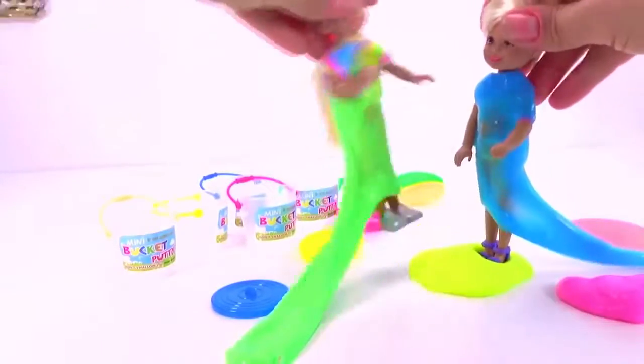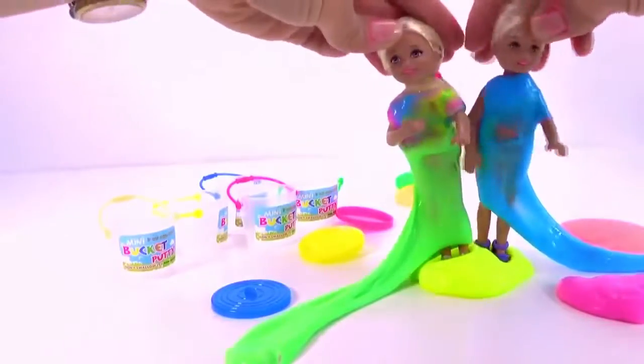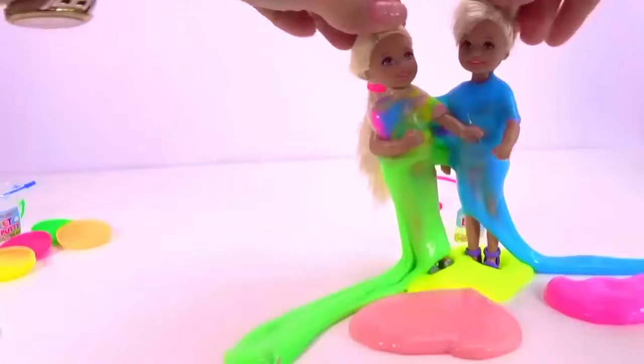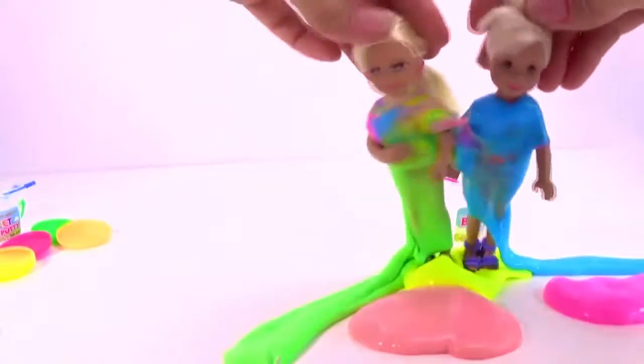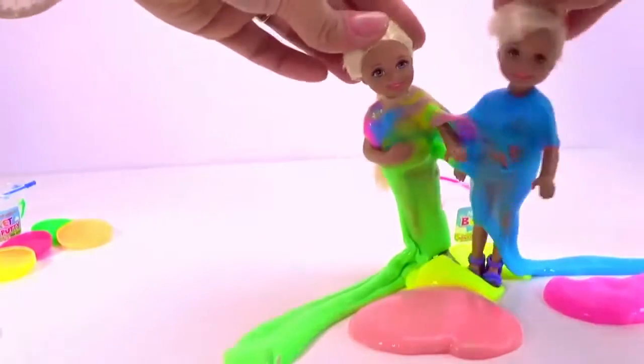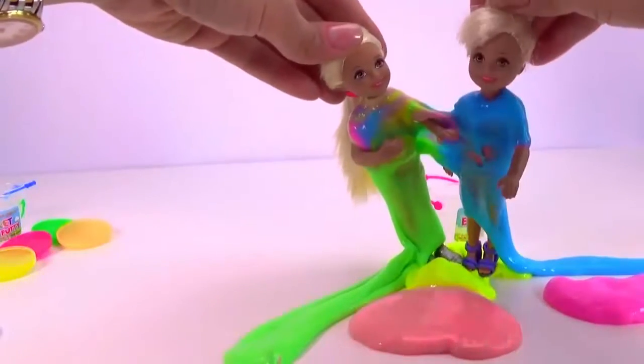Chelsea, seems like you got stuck. We both got stuck in the muddy slime. Chelsea, Barbie dolls are stuck in gooey slime. Hey, I know a better game. Which one? Wait a sec, surprise.